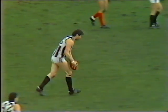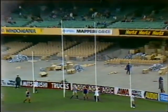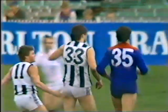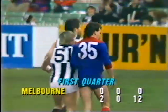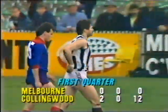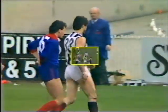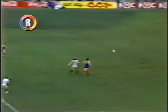Collingwood going for their second goal. Melbourne yet to score. There it is on its way. And he's put it through for a goal. So Collingwood now 2 goals, 12 points to the Demons yet to score. And that's a good start to Collingwood. I don't know which way the wind is blowing. I think it may be blowing across the ground, if any. Judging by all these pieces of paper, it's swirling right around the whole stadium, Luke.